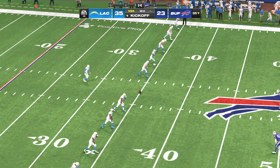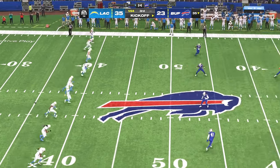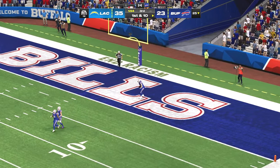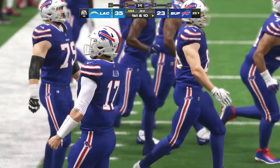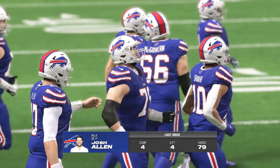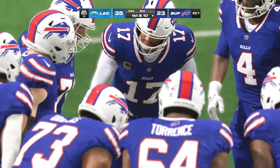Here's Dicker now as he'll send this one away. And he'll elect not to return this one, so they'll bring it out to the 25 on the touchback. Back now on offense, the Buffalo Bills.